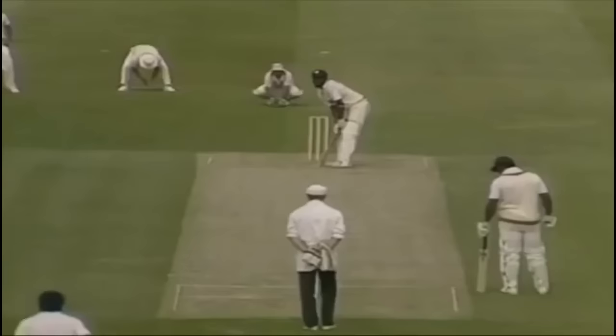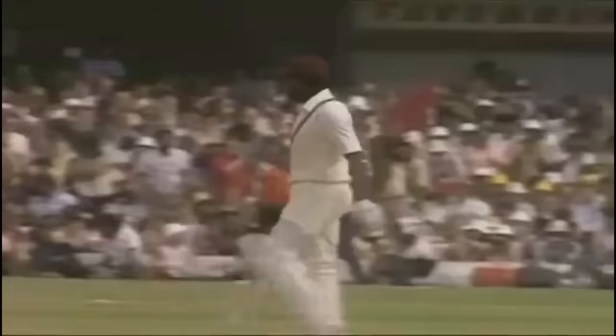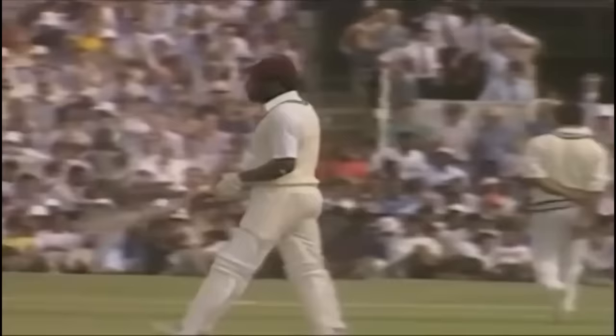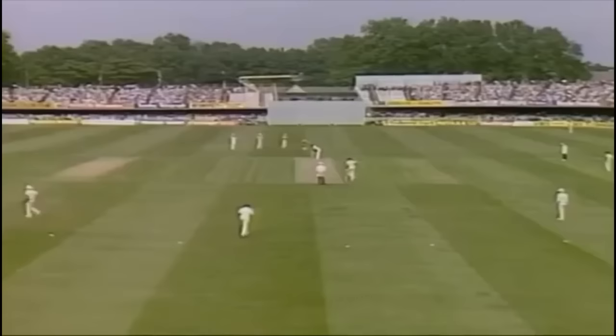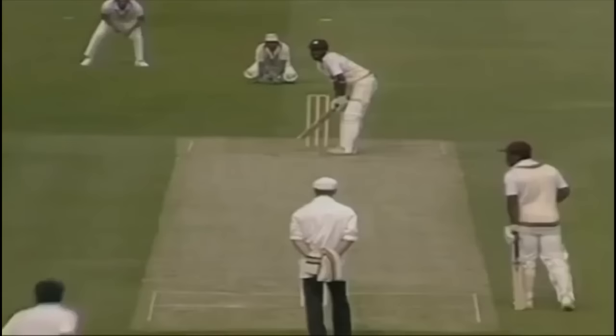Now to Richards. Just leaned into that stroke to pass mid off for 4. And Richards really does make this batting look awfully easy. Superb stroke this. Beautifully timed, he's not really running, he knows it's going for 4. Well, that was a cheeky shot, took that off round about middle, but another typical Richards stroke.